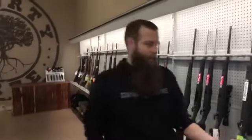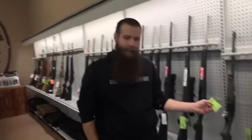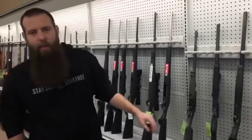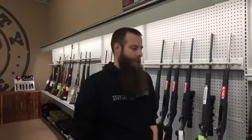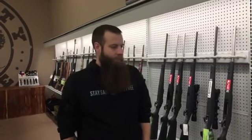If you're just looking for the first time, the way that we do our tags is green tags are all used inventory. And we have the largest selection of used inventory in the area. Hundreds of used guns that are all priced either below normal wholesale cost or even lower than that. We've got a lot of interesting used military surplus and collectible guns.